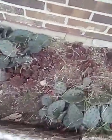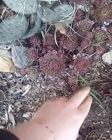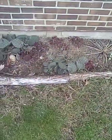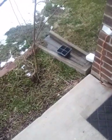Because, like I said, I did have a zone 7 sedum. Think he might have died because of the Arctic blast. But yeah, he was doing relatively good here. We can even see that the cacti are wanting to start springing back. So, clearly this is a warmer area than, say, the backyard. I'll show you the backyard.